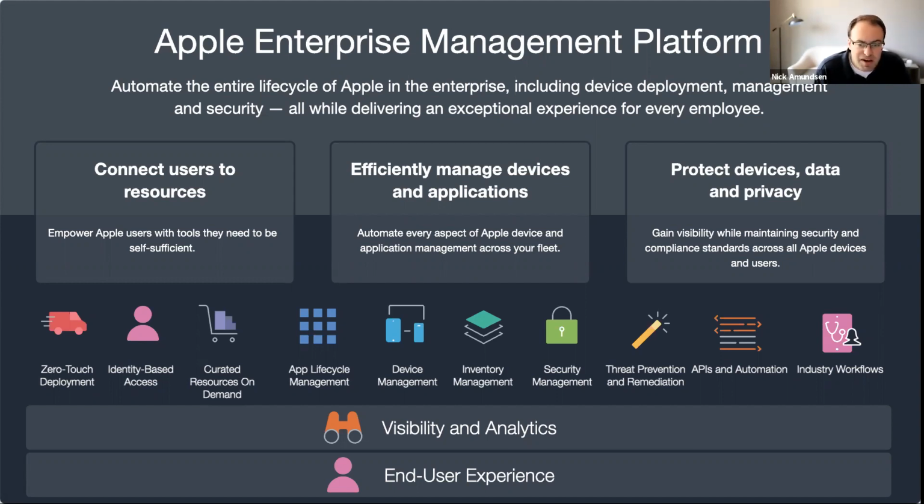Along the bottom there, you see several capabilities that we've got either in products we've built from the ground up or products we've acquired over the last couple of years, but really key capabilities we see as part of the Apple Enterprise Management platform. Anything from zero-touch deployment to app lifecycle management, also known as patch, all the way to APIs and automation and some things we're doing specifically in industries to be able to address the workflows that they have in settings like healthcare and retail. We also believe, importantly, part of the Apple Enterprise Management platform is granting you visibility and analytics to what's happening across these various products that make up this platform. And then, like I said, providing that high caliber end user experience that Apple users know and love. And in some cases, this means us getting out of the way and presenting an Apple experience wherever we can.